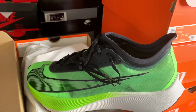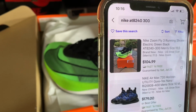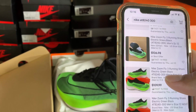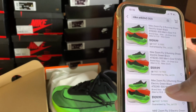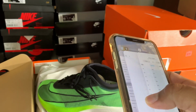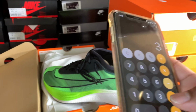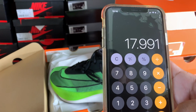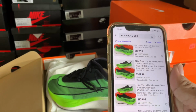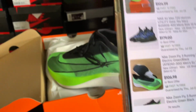So based on the market value, checking out eBay, as you can see right there, Nike 824300. Sizes, 12 different sizes, are selling over 109. Oh, by the way, this one is $59.97 minus 30%, so 17 or 18, so it came down to $42, right? So let's say they are selling now for 109, and there's not much of a reseller out there.